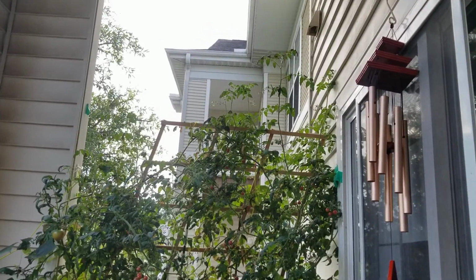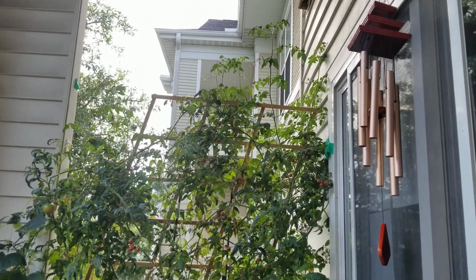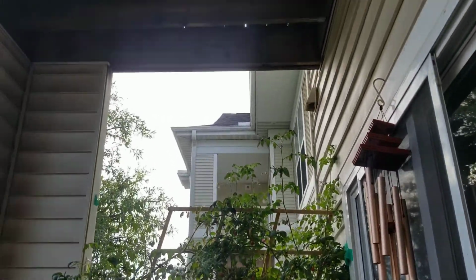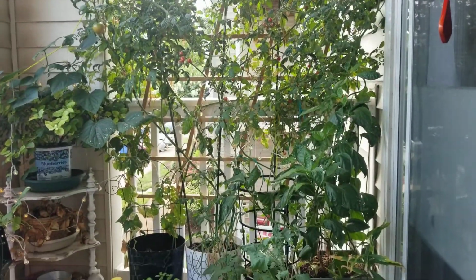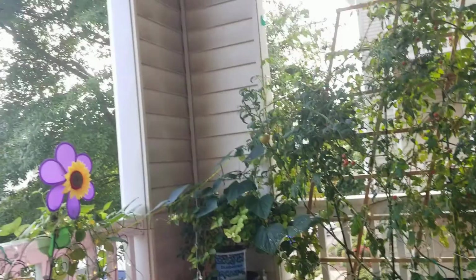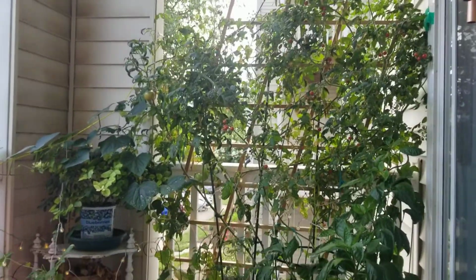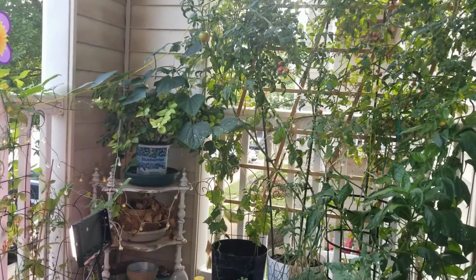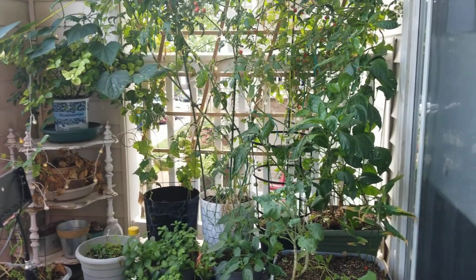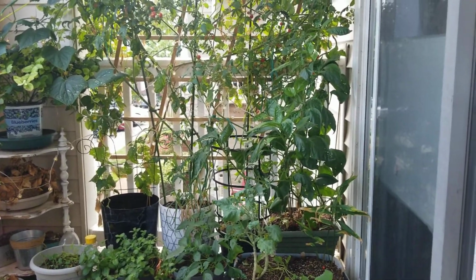That's my wind chime that my brother and his wife got for me. But as you can see, my ceiling is really high, so I ordered a hook to put on the side over there, because I can't get up there. I don't have a ladder, and plus I'd be scared that I'm going to fall because I'm not on the ground anyway. So I'm going to put a hook on the side to hang it up.